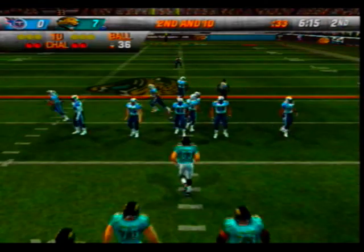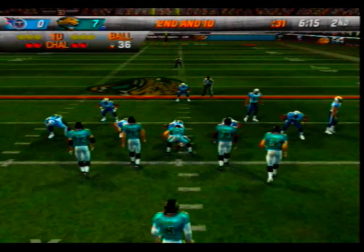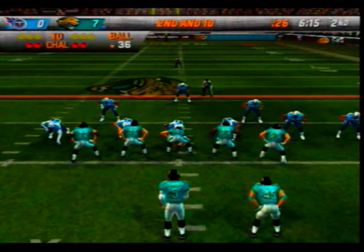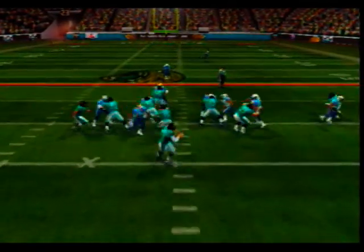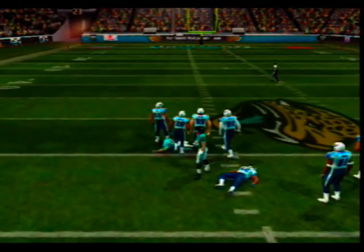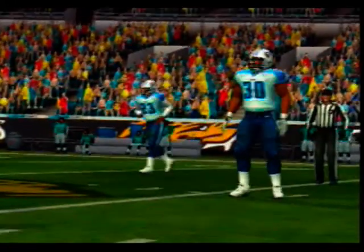Second and 10. Ball on the 36-yard line. Let's run. And he gets the delayed handoff. Nelson is there for the tackle at the 45. Irvin running hard, going right through the arm tackles.